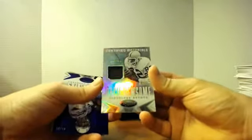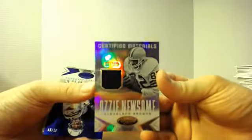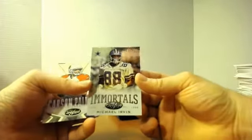Let's go real big, hopefully. Ozzie Newsome for the Browns, Certified Materials, number 87 of 499, jersey card. The Browns. Philip Rivers, blue parallel, number 41 of 99. Michael Irvin, Immortals, number 950 of 999.